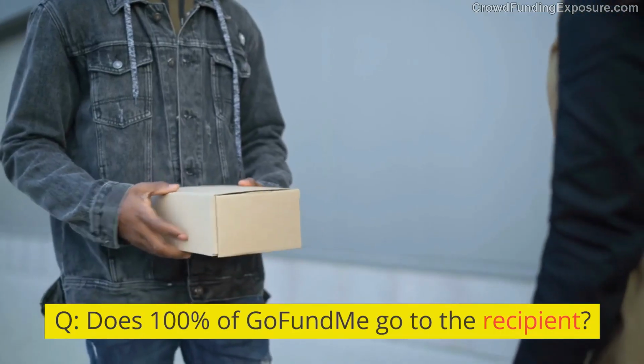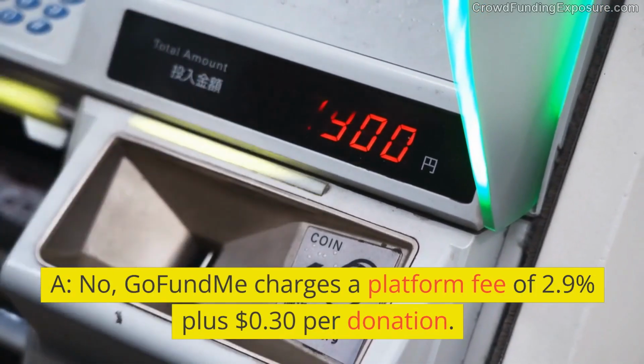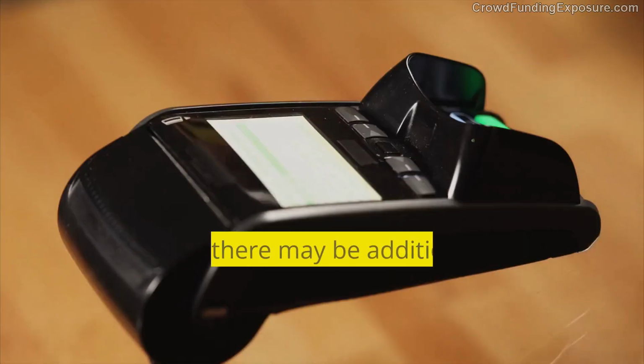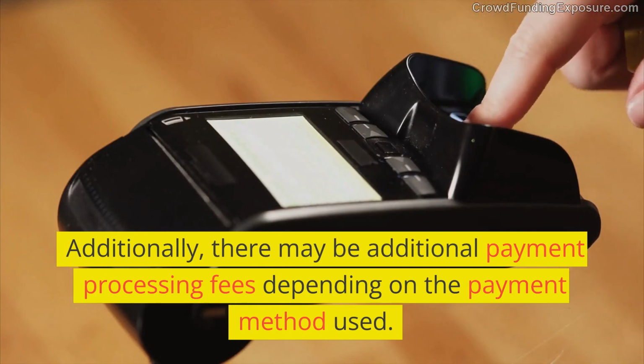Q. Does 100% of GoFundMe go to the recipient? No, GoFundMe charges a platform fee of 2.9% plus 30 cents per donation. Additionally, there may be additional payment processing fees depending on the payment method used.